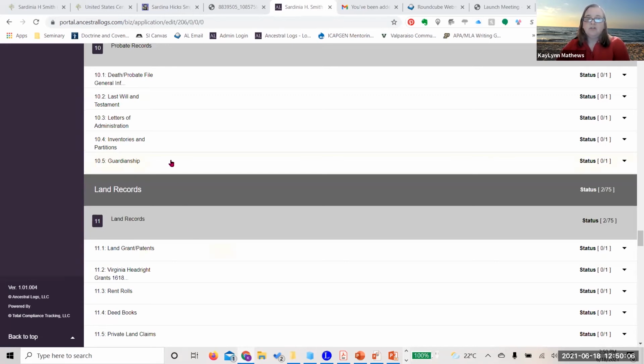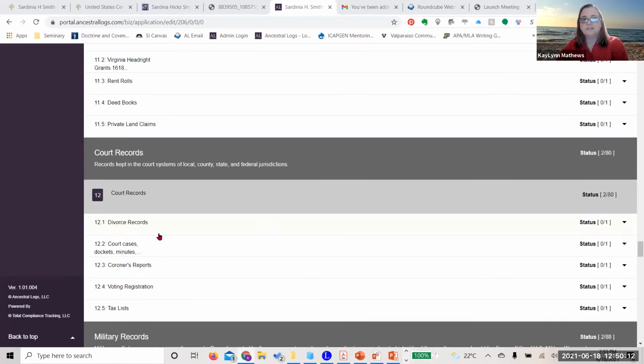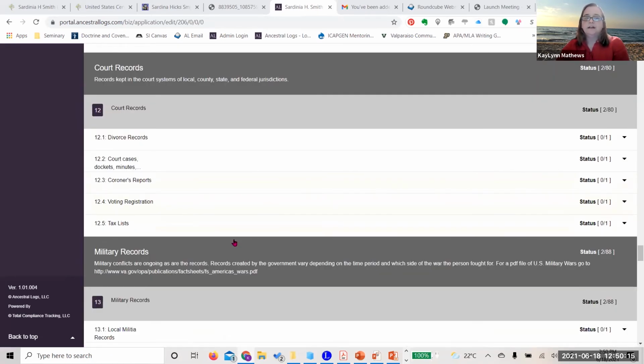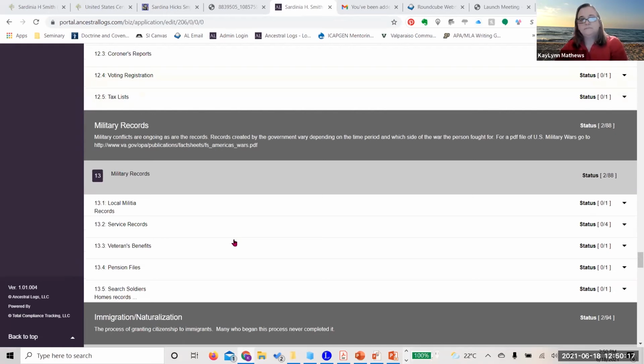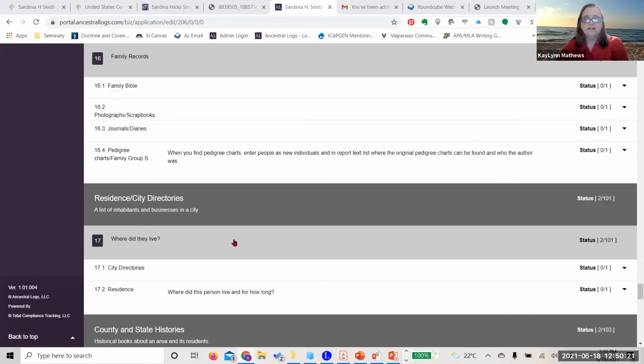But if you didn't know that, you can come to Ancestral Logs and see all these steps and the different types of land records, the different types of court records. And each one of them has guidance. Military, you know, it keeps going on and on.